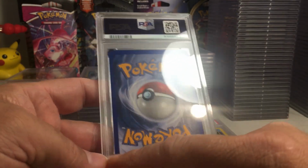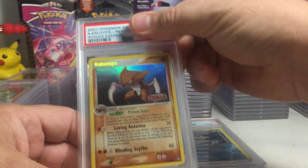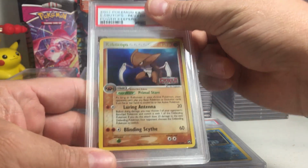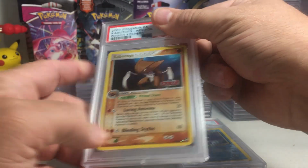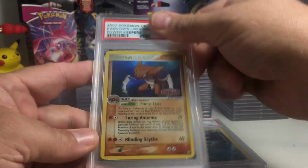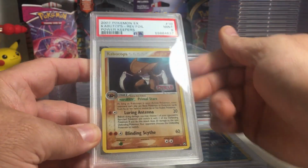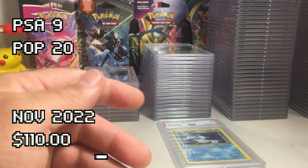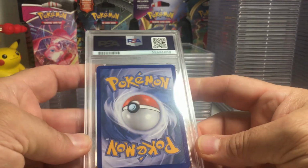There's definitely some white down there in that corner, and it's thick on top. Ooh, Kabutops. Power Keepers. This is a reverse holo, and in normal form it's a holo because it's gold up there and the star is shiny down there. So to me that looks like an 8. Wow, PSA 9 on the Kabutops. Okay, you can't guess them all right, but it's good when you guess them on the low side.